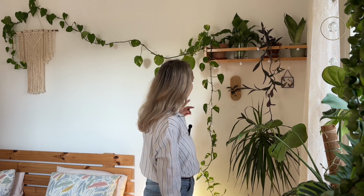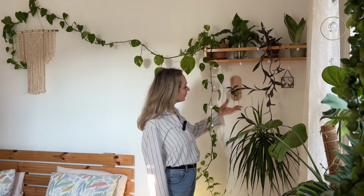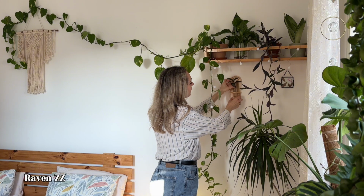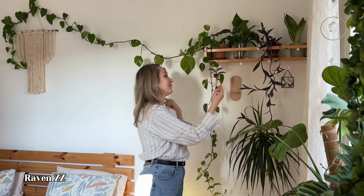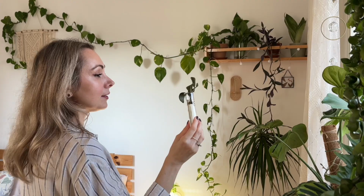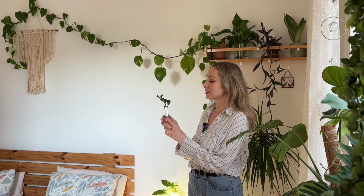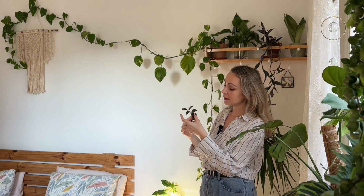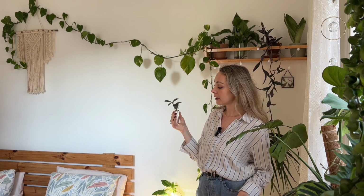Okay, so I have here a really cute cutting. It's a ZZ Raven, and I really love it. It looks so cute. I have been growing this one for, I believe, about 3 months. And I do have to say, if you want to propagate your ZZ plant in water, you really have to be patient. You have to change the water about every 2 weeks.